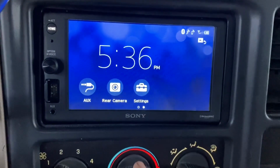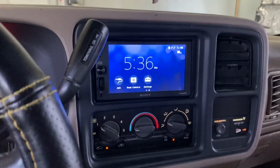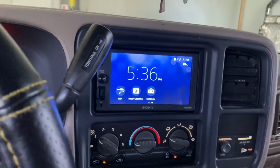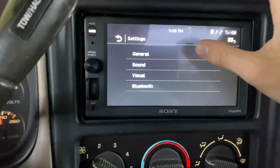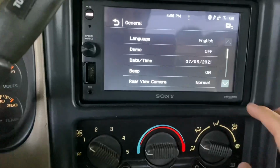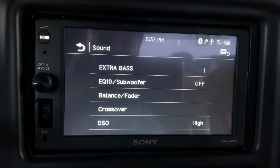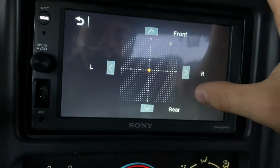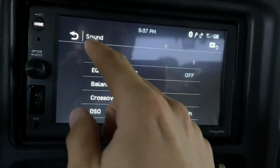I just gotta figure out how to wire everything. I did everything by myself for this installation. My first time hooking up a radio and doing stuff like this, so I'm really proud of myself. And the settings, general, which ends up being like the basics and all that. If you click on sound right here, you get to mess with the sound stuff, so extra bass, yada yada yada. Balance faders, where you adjust where you want the sound coming out from, so that's pretty cool.